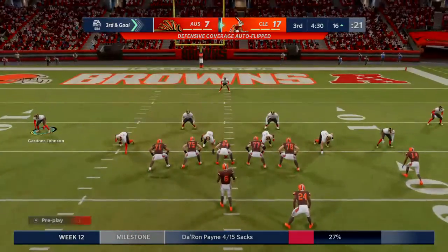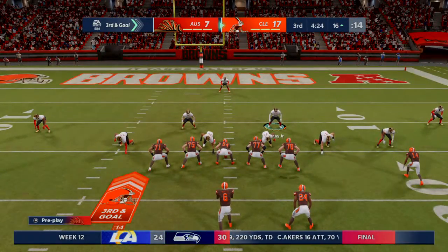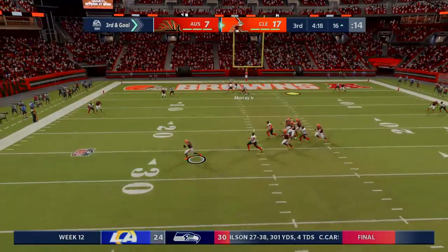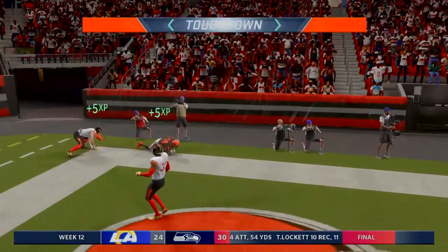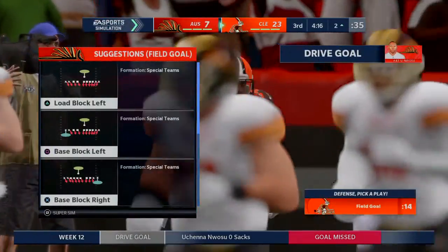Odell Beckham. Big play coming here. It's 3rd and goal. On the play. It's now 3rd and goal. From the gun, Mayfield. And this is caught. Touchdown, Cleveland. Nick Chubb, his 9th touchdown of the season.